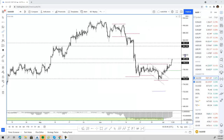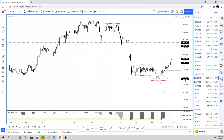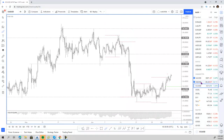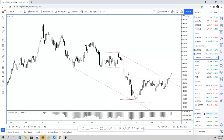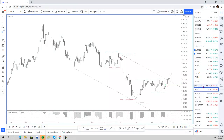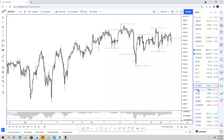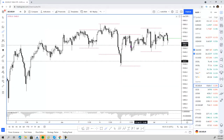I'm sorry, I'm a little bit under the weather, but yeah, still looking for trades for you guys. Silver the same, breakout to the upside. Copper, we got a breakout to the upside, but there's nothing really interesting at the moment on any market actually.